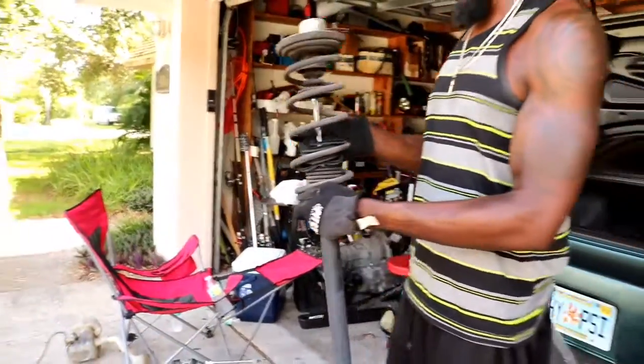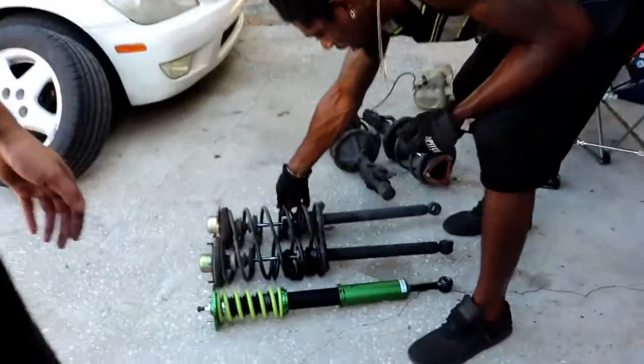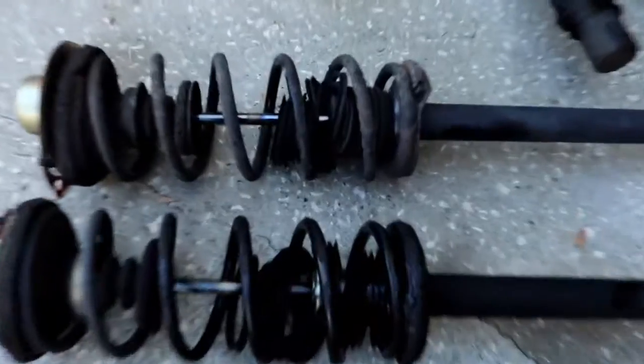You know what's funny is it didn't ride bad for a blown shock. It didn't even feel like it was blown. That one's not as bad as the other side. Definitely not. They don't ride like blown shocks.